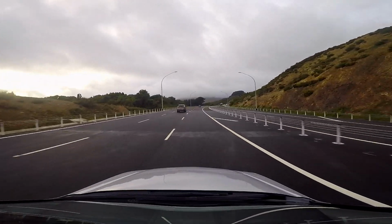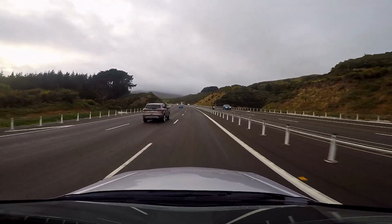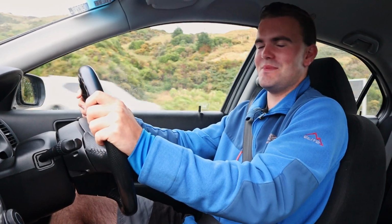Now the only frustrating part about this road that I don't quite understand is chip seal. And they went, oh, you know what, it's such a fantastic bit of road building material, let's make almost all of Transmission Gully out of it.